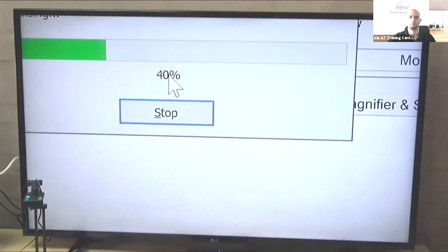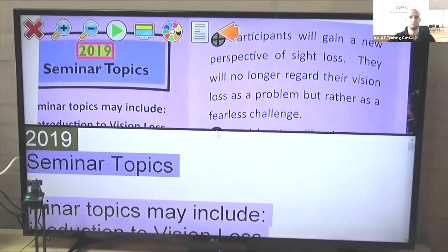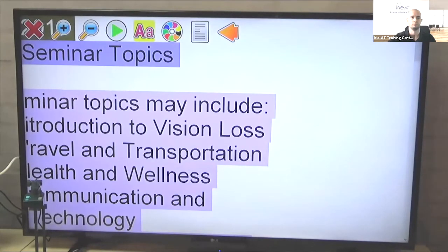Scan and read image. That will scan and read and automatically open the reader. Now I've got this in a split screen view. I can change it to a full screen view like this. This is traditionally how I like to have it.